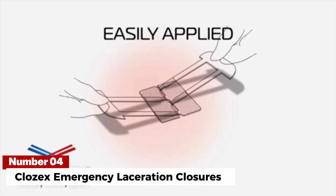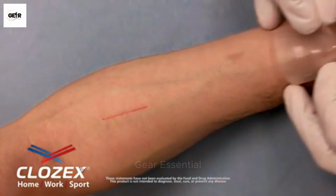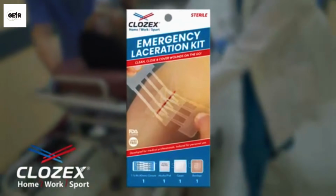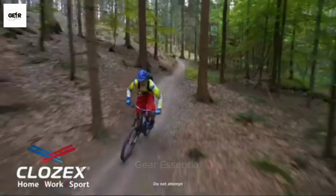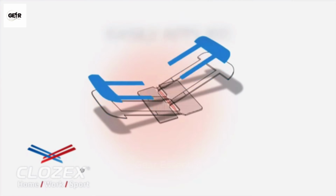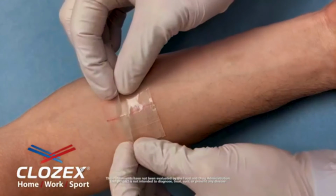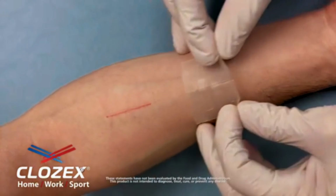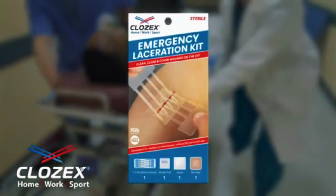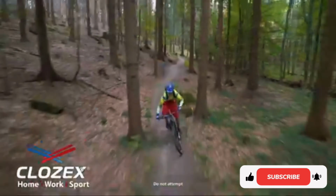Number 4. Clozex Emergency Laceration Closures. When the wild cuts deep and help is miles away, this device closes the gap, literally. Designed to seal lacerations without stitches, it offers medical-grade closure in seconds. Whether you're hiking, camping, or navigating unpredictable terrain, it's the difference between panic and precision. Treat 2 wounds individually or combine for up to 2 inches of closure. Compact, FSA, HSA eligible. Always ready when the moment turns critical.